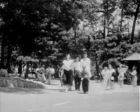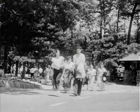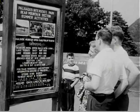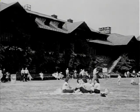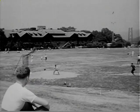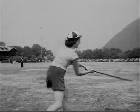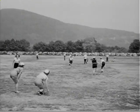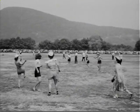Family groups, boy and girl couples, and office parties flock alike to Bear Mountain. The center of activities is the inn, surrounded by playfields that are open for casual romping or for organized sports. Girls' softball may not rank high in the annals of serious sport, but it's still fun for the girls.